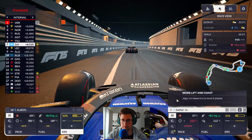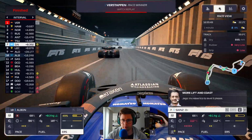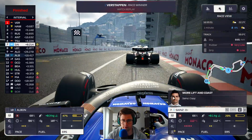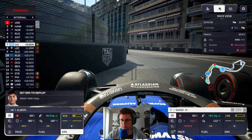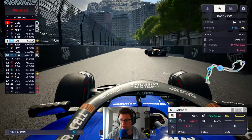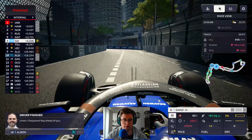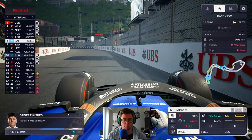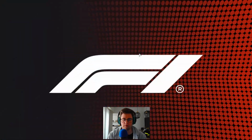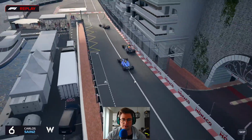Come on. We're pulling up to a back marker here, right onto the back of Yuki Tsunoda. Up on the inside. Into the Nouvelle Chicane. And yes, we do it. Carlos Sainz up into P6. Yes. There we go. P10 for Albon, but the big overtake here for Carlos Sainz.